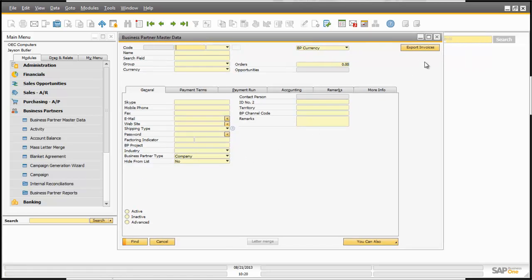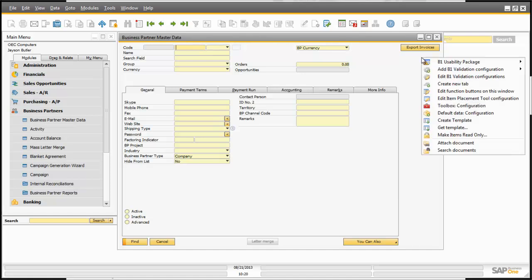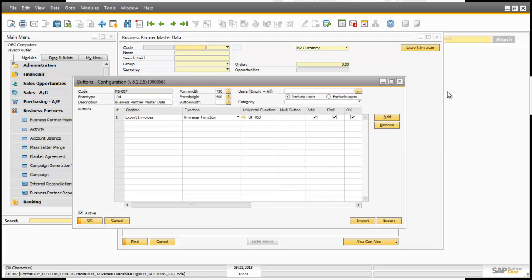So the next thing I want to show you is how to add a button into the screen. So for example, if you want to add a button, you just need to click on Edit Function Buttons on this window. And you get this window, which is where you define the buttons. So I'm going to click on Add, just to add a new button, and I need to give it a name, a caption, so you can write in any language. I'm going to write in English. It's going to be called Order.